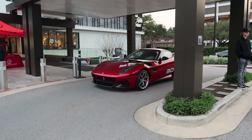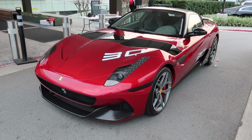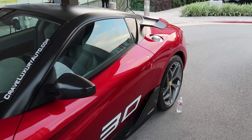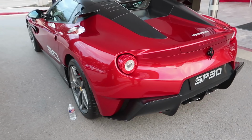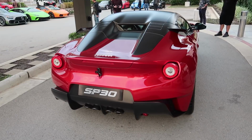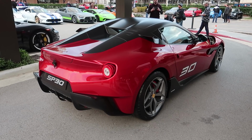All right, guys, here it is, the one, the only, literally, the Ferrari SP30. SP standing for Special Project 30. This car came from Dubai, went to Florida apparently for last week's concours, and now it is in Houston for some reason. Very, very cool. Interesting design elements taken from the 599 XX, and I guess the F12 or something, but that is nuts. I've never seen anyone put this on the internet before, so there you go, Ferrari SP30. Hopefully we'll get to hear it start up later on in the day, but for now, let's admire this beauty sitting still.